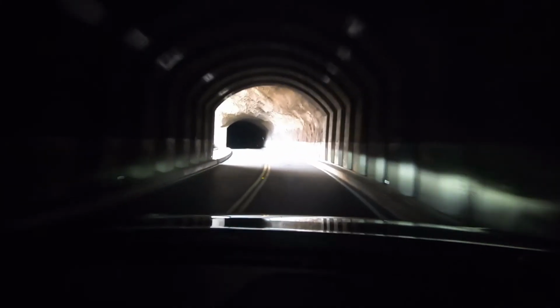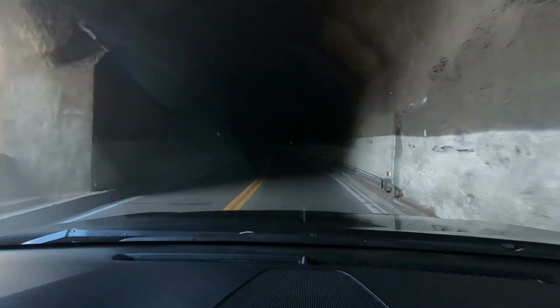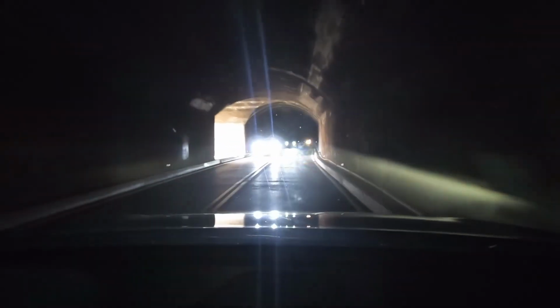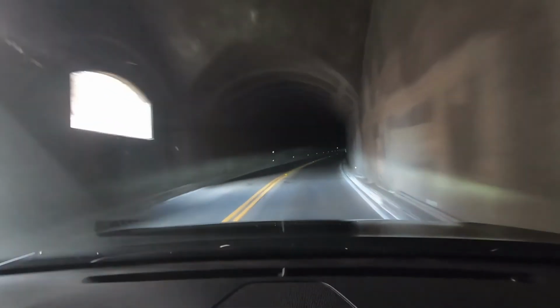There are several overlooks piercing through the tunnel walls, but there's no stopping or turning around within the tunnel. Due to the inability to stay within the designated lanes, large vehicles require a $15 fee and permit to navigate the tunnel without oncoming traffic.